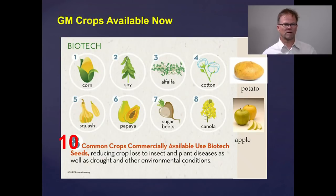Another way to do this, well, I should mention that the current slate of crops that are available is much smaller than people think. It's really just 4 crops that end up in food: corn, soy, sugar beets, and canola. In those cases, they're providing the ingredients, things like cornstarch or sugar or oil, that will end up in processed food products. A tremendous amount of this also goes into cattle feed. There's a minor acreage of squash, Hawaiian papayas, alfalfa for animal feed, and cotton for fiber. Recently, potatoes and apples that are non-browning have been approved and may be showing up in stores near you in the next few years.